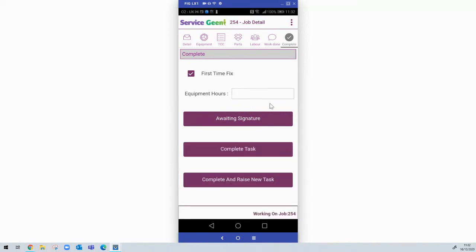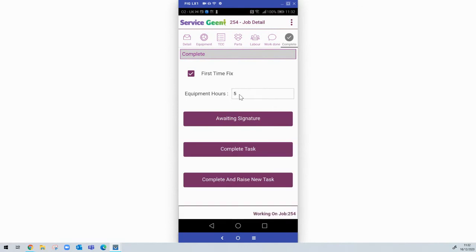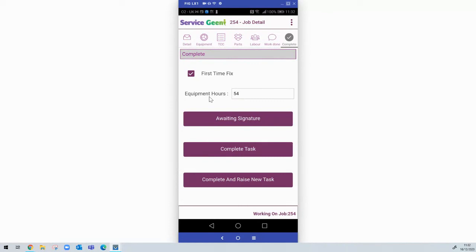And then we can add, in this instance, it's asking me for equipment hours, running hours. But again, this could be customer definable, and it could be temperature reading, it could be number of journeys or something of that nature. You can actually trigger services based on this running time as well. So, for example, if a piece of equipment reaches 1,000 hours, the system will then generate a service automatically to go and complete the next job on that piece of equipment.